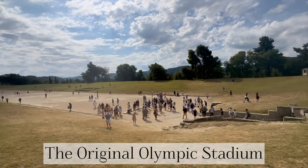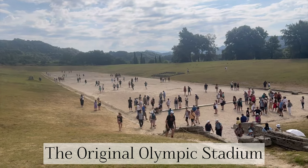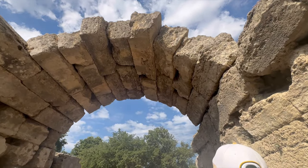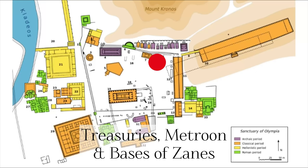Fun fact though, this is where the shot put competition was held for the Olympics in Greece in 2004. They had about 45,000 people come to watch, and it was free entry.